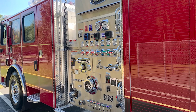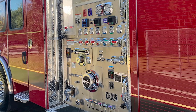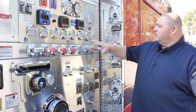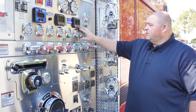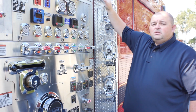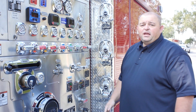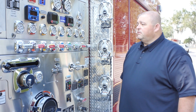As we come to the pump panel, it has a very simple, easy to follow laid out design to it, although it does have some nice features that are built into it. One of the first things that we'll mention on the pump panel is using an electric valve on the deck gun. By using the electric valve on the deck gun, it allowed us to put a mirrored control like this on top of the truck with the manual deck gun, so that when deck gun operations are in place, the firefighter that is operating that deck gun has the ability to change that valve in the flow of that truck while they're up on top of the vehicle.